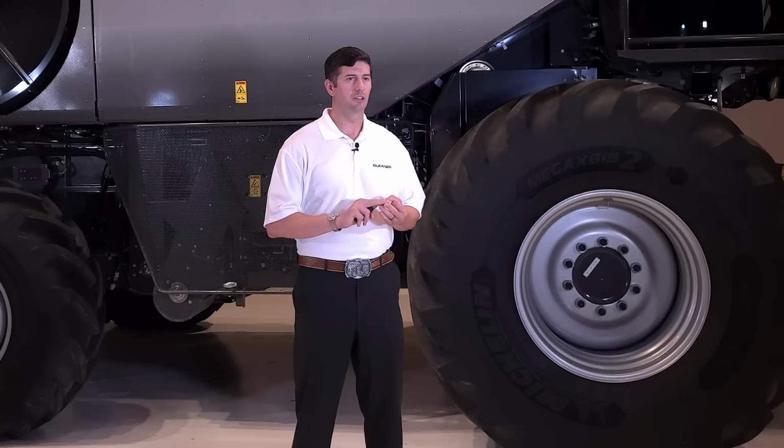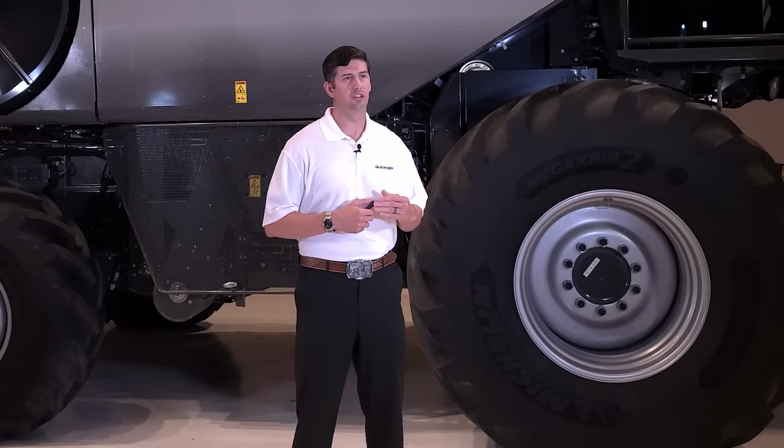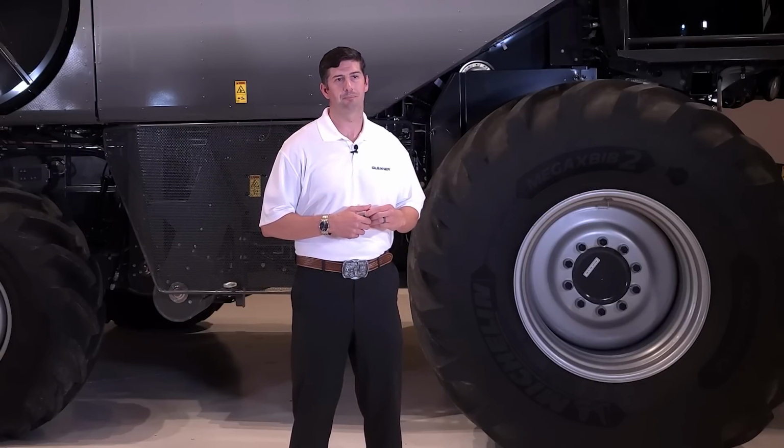And the third thing is, when you think about the machine's lifetime value and the resale value when it is ready to be traded in, having this documented inspection list and showing that these have all been performed has the potential to help your resale value as well.